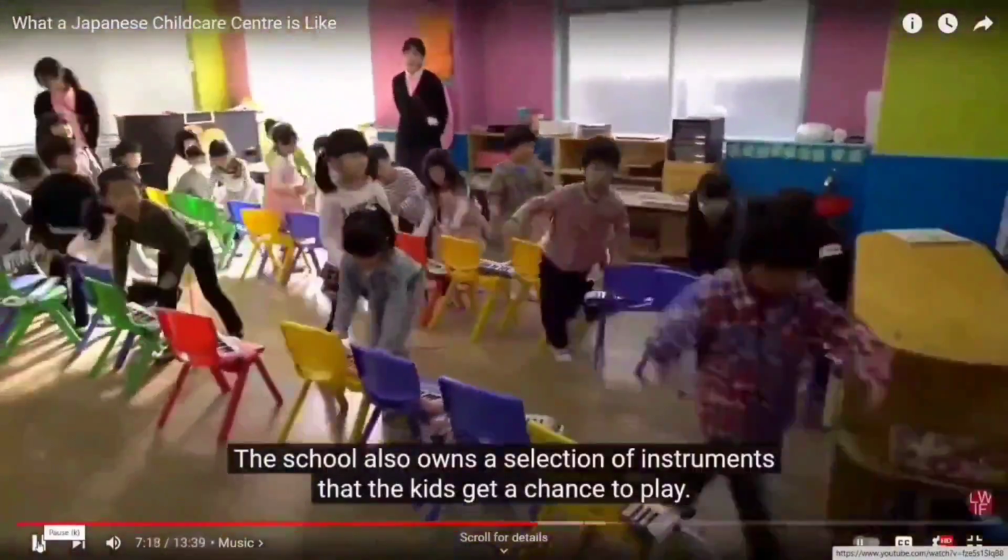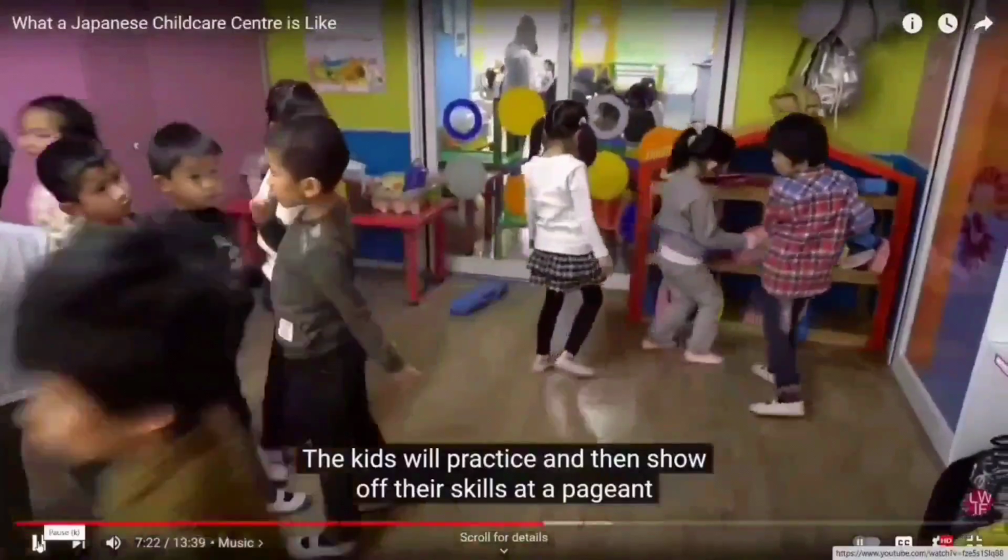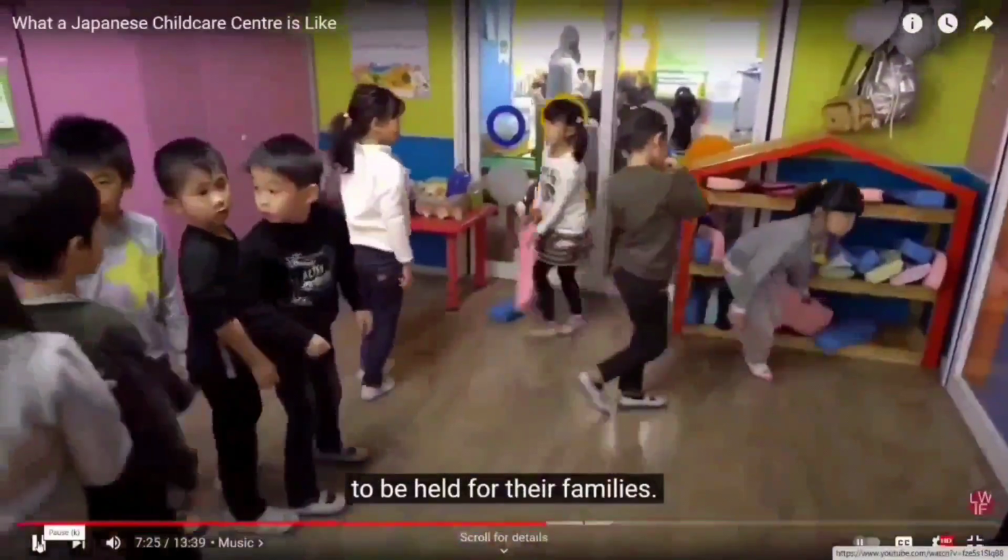The school also owns a selection of instruments that the kids get a chance to play. The kids will practice and then show off their skills at a pageant to be held for their families.